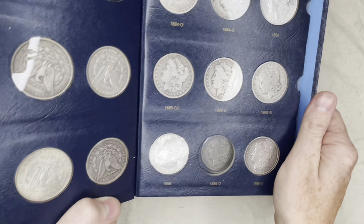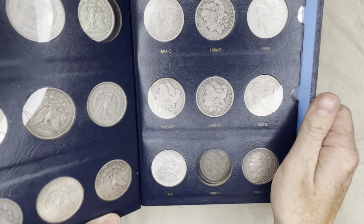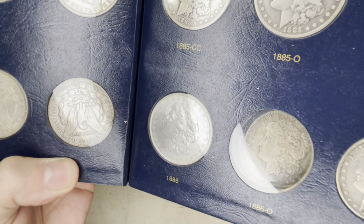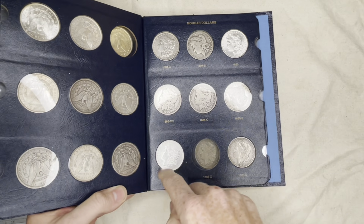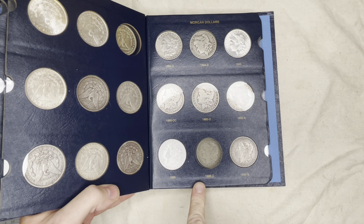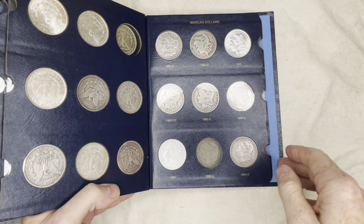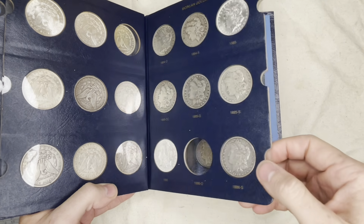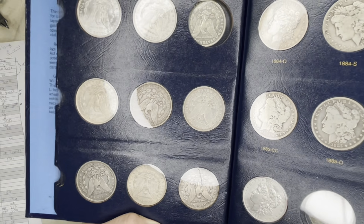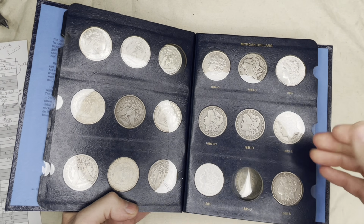This 86 Philly has got a little bit of luster on it. You can see the cartwheel still, so I'd say that's mint state, and it actually looks pretty nice. The cheek's pretty clean. So the 86O, don't have that one. The 86S, it's a little better date, probably $80. I know I'm not showing you the back of them, but they're all pretty good back, more or less the same as the front. So I haven't noticed any bad scarring or gashes or anything.